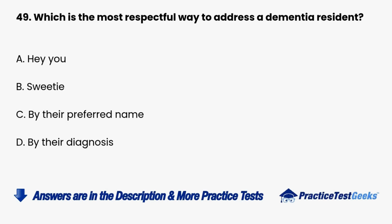49. Which is the most respectful way to address a dementia resident? A. Hey you. B. Sweetie. C. By their preferred name. D. By their diagnosis.